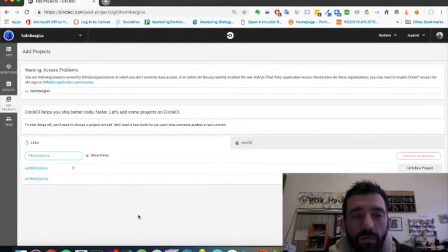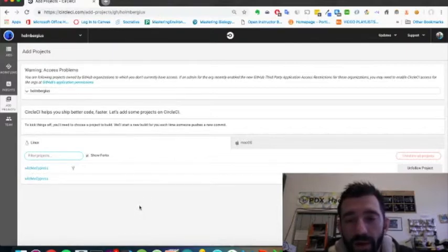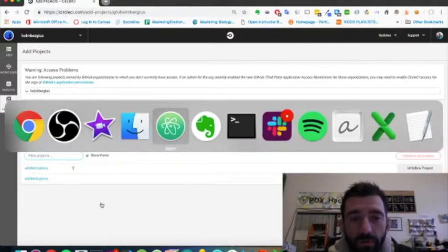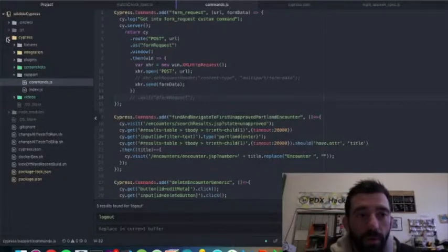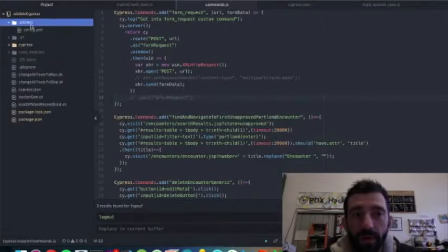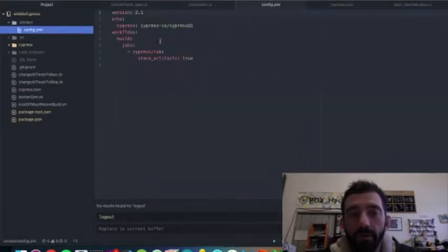Okay. Any repo on GitHub can be added automatically to CircleCI. So if CircleCI is hooked up with your GitHub account, it can actually look at your projects and start adding them here if you want to add them. So it's all pretty easy to set up. And the one thing that you do have to do is create a directory in your repo called .circleci, and inside that directory you have to have a config.yaml file.